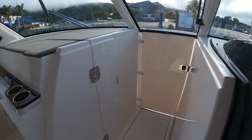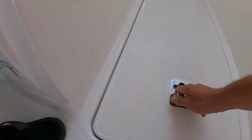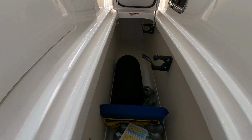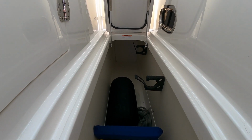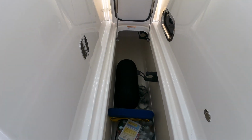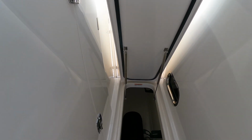All right, so we have a massive locker here. So that goes, you know, full on, just think of a water ski locker times 5. So yeah, it's a massive locker. Huge. It goes down about 3 feet, all nicely sealed on gas hinges.